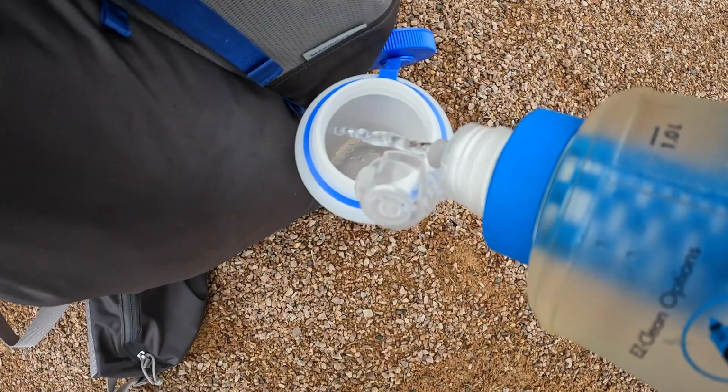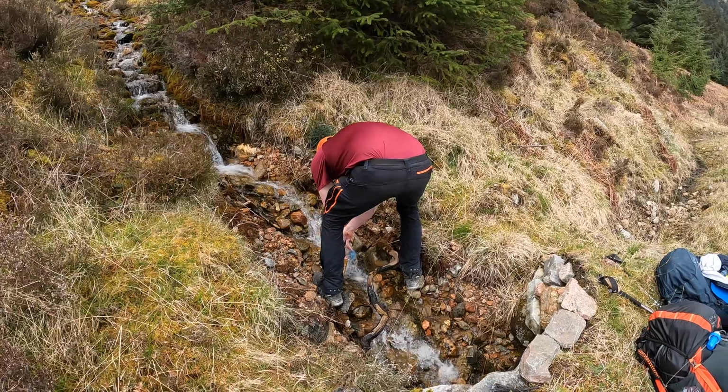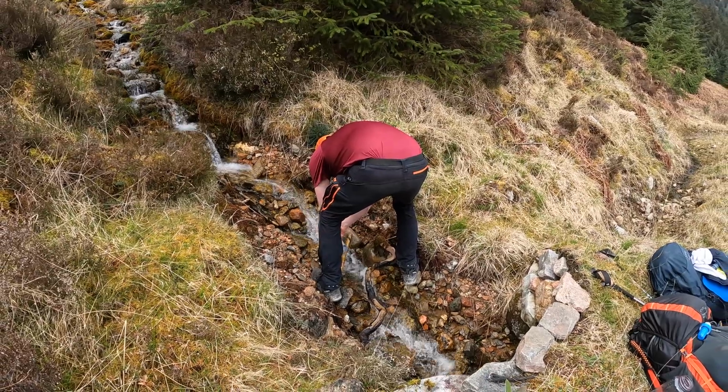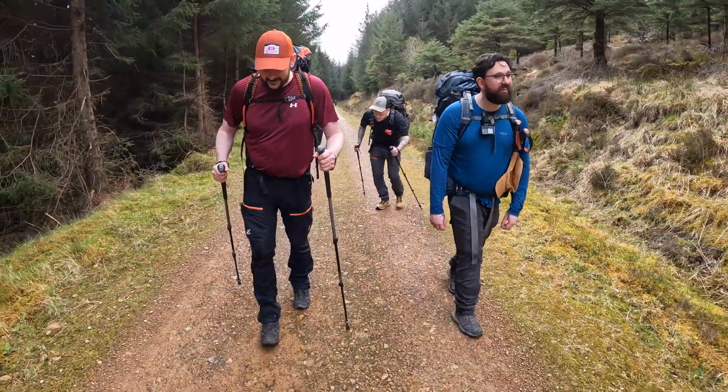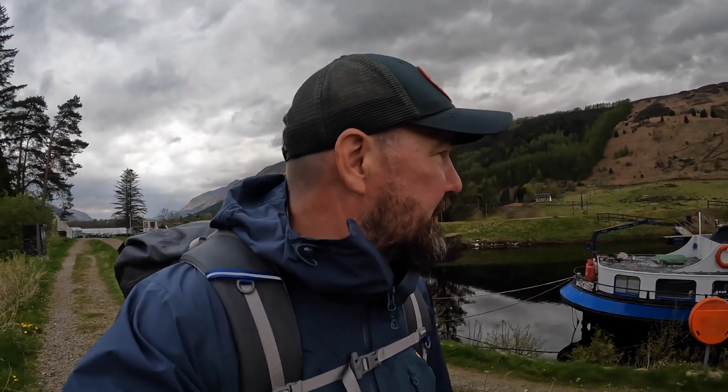Yeah, so about halfway through day 2, and the views really start to open up. So we've managed to reach the end of Loch Lochy. We've just got another stretch of canal. We've just stopped at the kiosk back there for a cup of coffee and a few snacks.